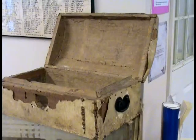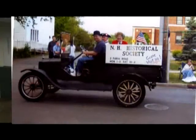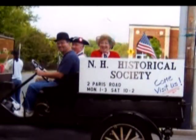Come and see this museum. We can give you a slideshow. You can hold your club or organization meetings here, and we love to have the scouts come for tours. On Memorial Day, look for us in the parade. Steve Grant drives a Model T Ford every year, and I get to ride with him. It's one of the best times of the year.